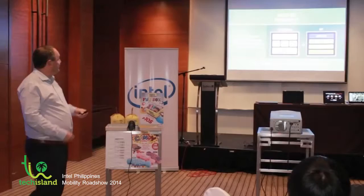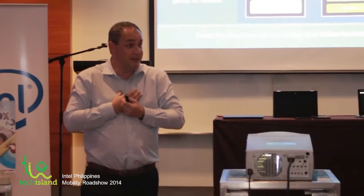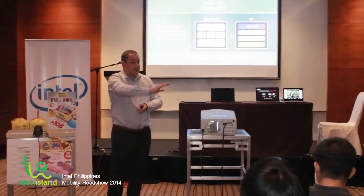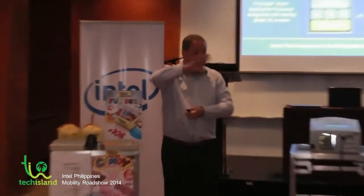So this is the Sofia 3G. As mentioned, we'll have the modem and the RF together here. So it'll be the first one integrating in with the 3G modem. So again, that's bringing together our investments that we've been working on in parallel and bringing them all into the expertise of one silicon. At the end of the day, we're a silicon company, manufacturing company, and we're bringing all that integration together. Although obviously what we've shown is we have the software, big software integration and enablement going on, and we have all the training, form factors, designs, and everything around.